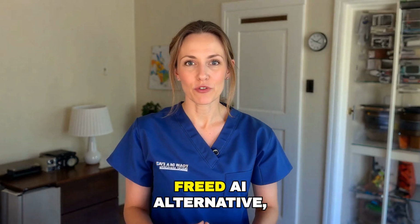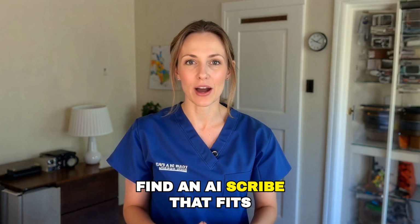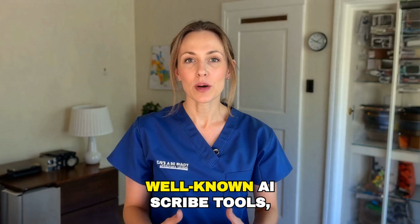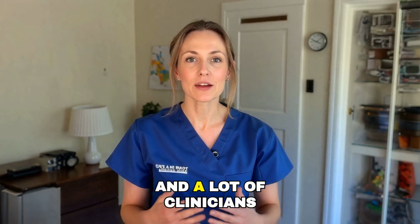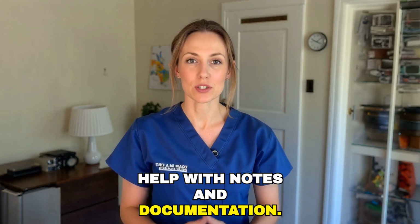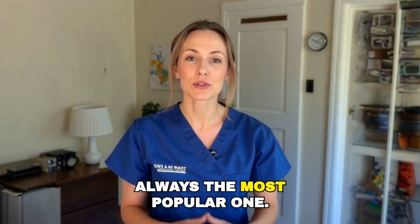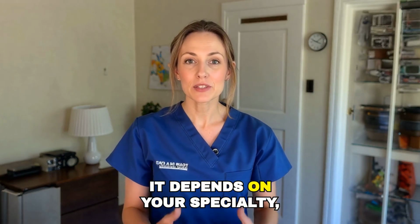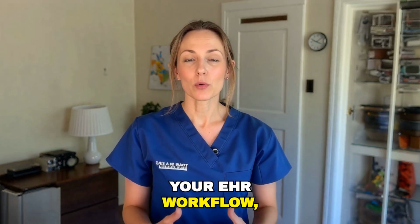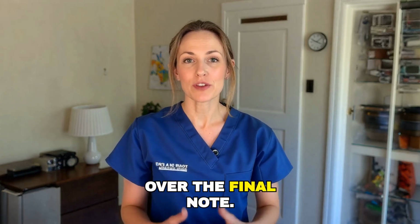If you're searching for a free AI alternative, you're probably trying to find an AI scribe that fits your clinical workflow better. Freed is one of the well-known AI scribe tools, and a lot of clinicians compare it when looking for help with notes and documentation. But the best AI scribe is not always the most popular one. It depends on your specialty, your note style, your templates, your EHR workflow, your budget, and how much control you want over the final note.